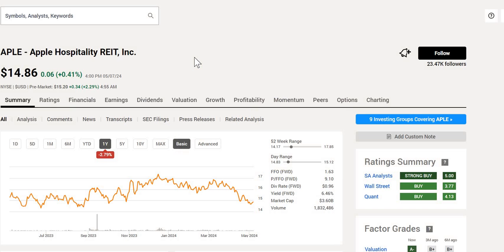Moving on to the next undervalued REIT near their 52-week low, we do have Apple Hospitality REIT, again one we haven't covered before on the channel. We have a strong buy rating from Seeking Alpha 5, so the maximum highest score obtainable, and we have a double buy from Wall Street and Quant Analyst, so it does look to be interesting.